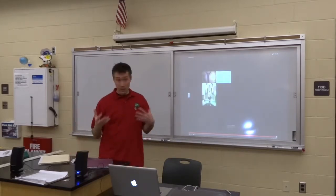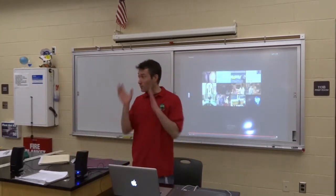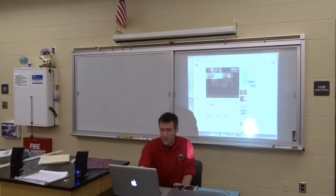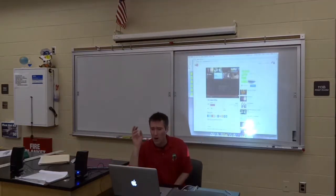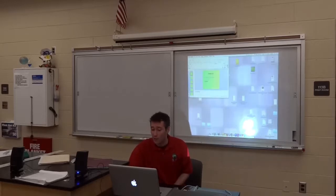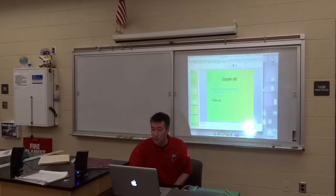Alright, so the Doppler shift certainly applies to sound, we can hear that, but it applies to other types of waves. Also, it applies to light, although our eyes aren't great at detecting the small shifts in light frequency and wavelength that we'd be observing there. But our ears are good enough to observe fairly small shifts in sound and frequency.